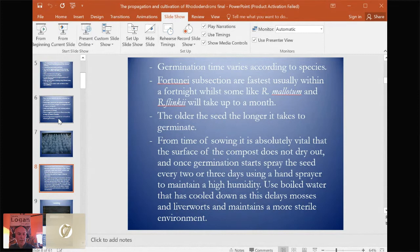Once you've sown your seed, the bag will keep it nice and humid. And if a seed takes a few weeks to germinate, probably maybe 3 to 4 weeks for most of the material, it's better to use boiled water, because it will stop the likes of mosses and liverworts. If you water it from underneath using capillary action and immerse the pot in a bucket, it's a much better way to water it.